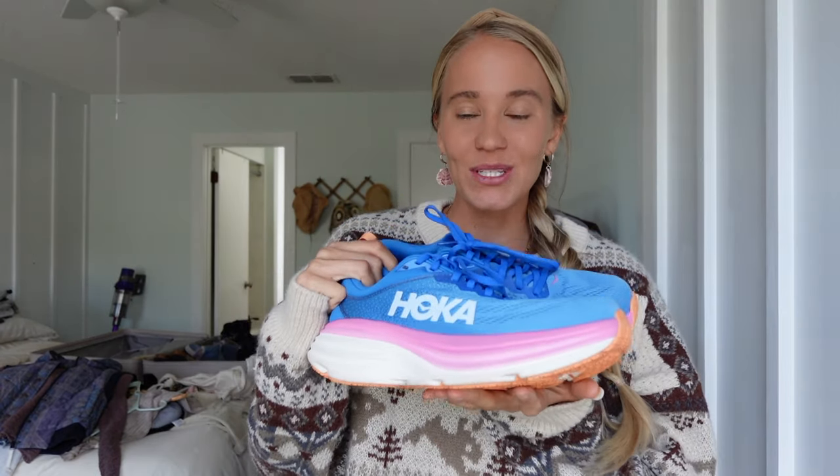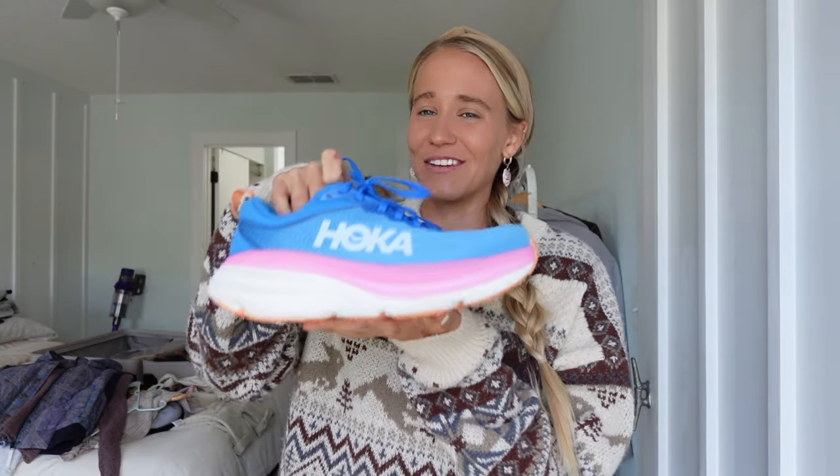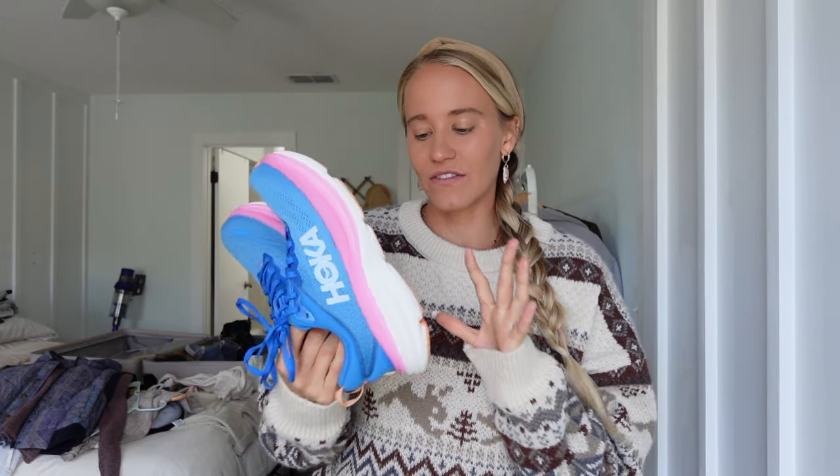My mom also just got me these Hokas for my birthday because we're actually going to be in Paris during my birthday. So she was like, what do you want? And I was like, well, I need new running shoes. So she ordered these for me and they're so cute. They're very out there, not very fall, but obviously for hiking or Switzerland, it'd be good to have.